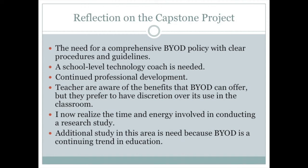One of the biggest things that I found from my study is there is much more room for study in this area because BYOD is going to continue to be a major trend in education. Technology is going to continue to advance. So there's going to be pressure for us to have it in the classroom, and this is something that really needs to be addressed.